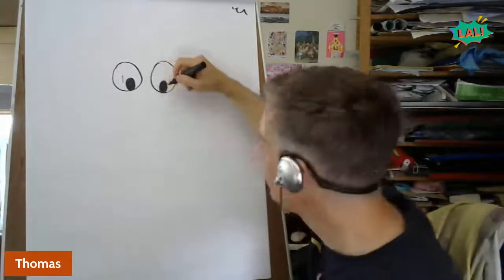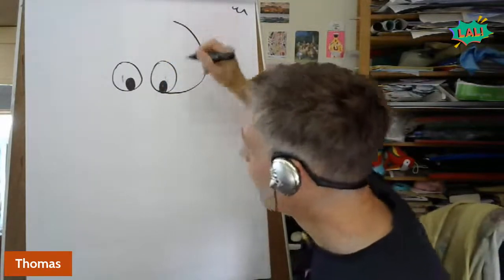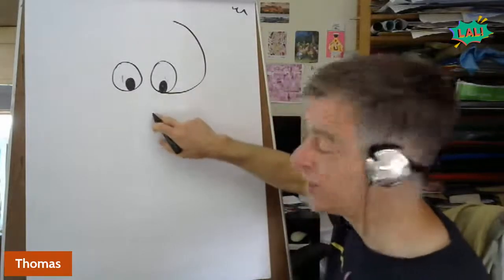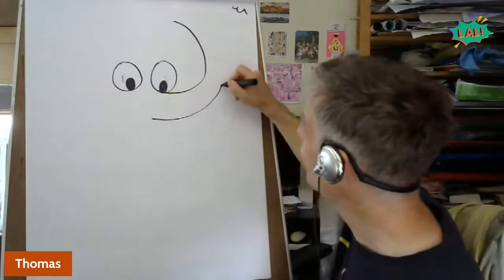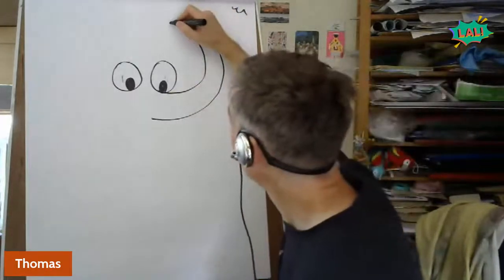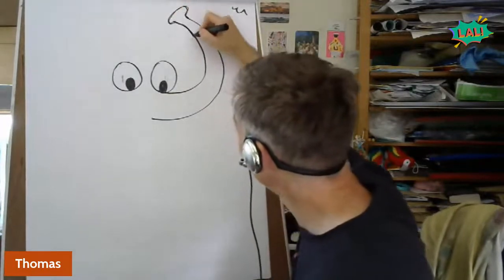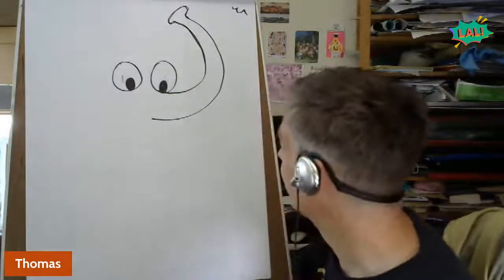I'm going to start underneath the eye and I'm going to curve it up and around. So that's going to be the top of the trunk. And the bottom of the trunk is going to start below the eyes here. And I'm going to move it. And it gets a little bit thinner as it goes towards the end. And on the end, you've got the end of, I suppose, her nose, really. It's like the end of a balloon once it's been tied up. So that's the start of the Snaffle.